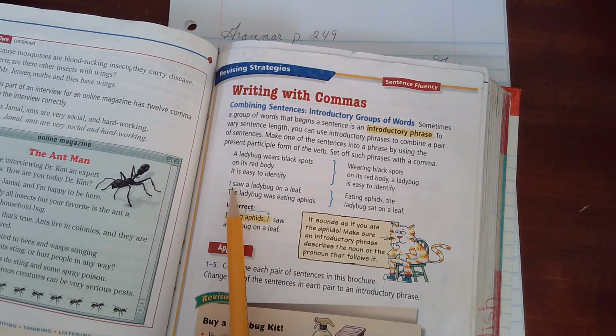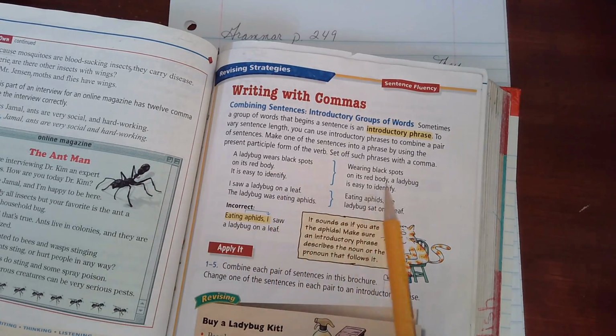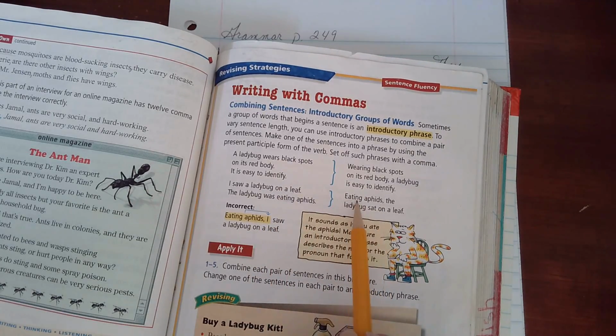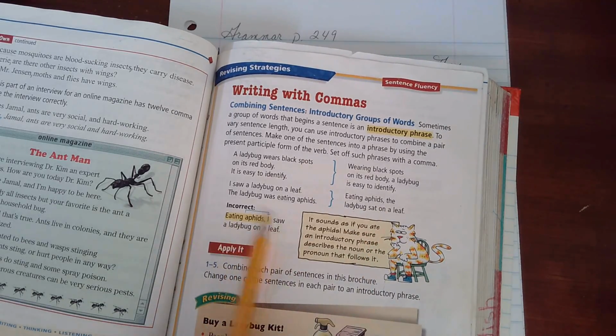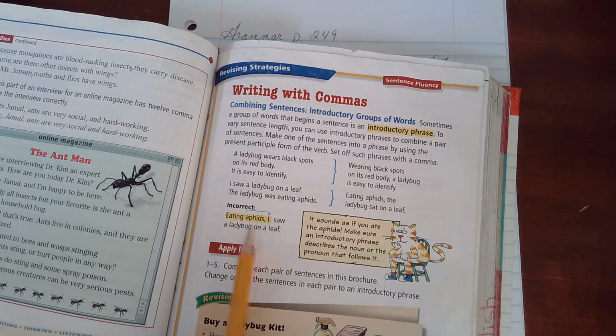All right, here's the next one. I saw a ladybug on a leaf. The ladybug was eating aphids. Okay, well, the verb would be eating. We took this verb here. Eating aphids, comma, who was eating the aphids? The ladybug sat on a leaf. This is an incorrect way to say it: Eating aphids, comma, I saw a ladybug on a leaf. It sounds like you're the one eating aphids. So whoever is doing the action has to be right after that comma.